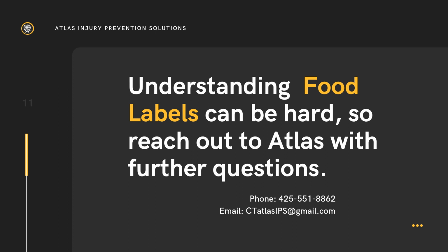So this was just a quick presentation and summary of how to read a food label. There's obviously more that goes into them, and understanding them fully can sometimes be hard. So feel free to reach out to an Atlas provider and we can give you more information or guide you in a direction so you can understand what you're putting into your body a little bit better.